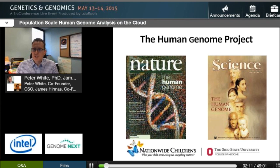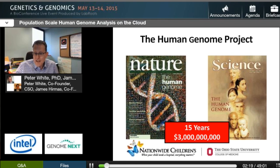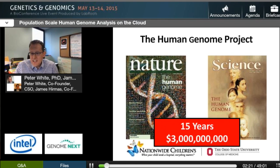So the Human Genome Project began in 1991, an international effort to sequence the first human genome. And it took an estimated 15 years to complete, with a cost of about $3 billion. So that's a dollar for each base pair in the human genome.